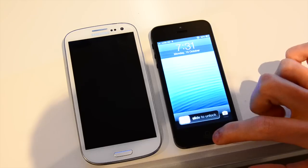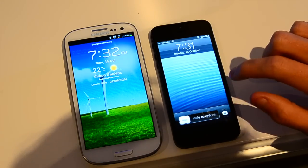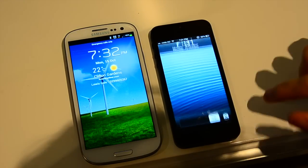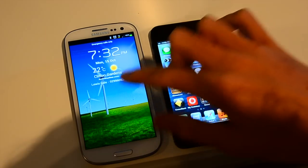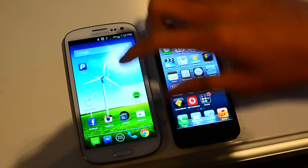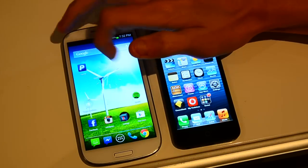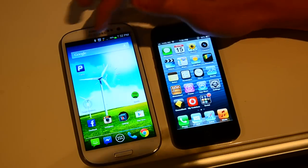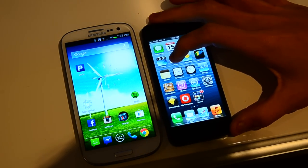Alright, this is the iPhone 5. I know you're all familiar with how it works, slide to unlock. It's got the apps on the home screen there, and this is the Samsung. It's got a funky unlock thing, and you can program as many home screens as you want, but I only see the need for two, so I only did two.